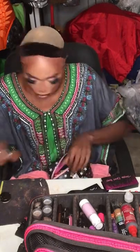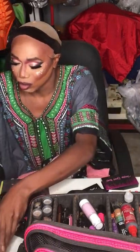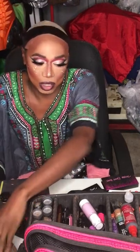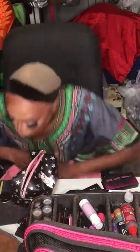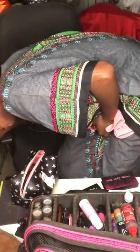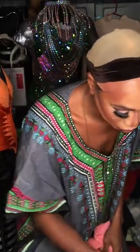I'm trying to see. Is this mine? It's not. It's this one. I am trying to put together my little bag of what I'm taking with me to the show for touch-ups. Thank you. Okay, this is a closer look. And thank you, Dr. T. I'm going to do a final seal of setting spray.